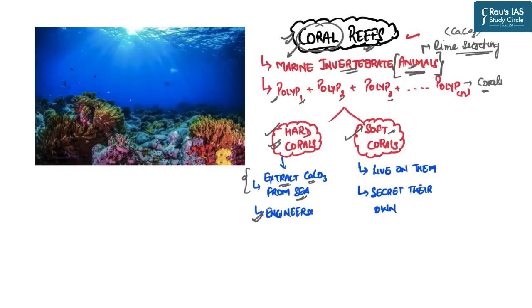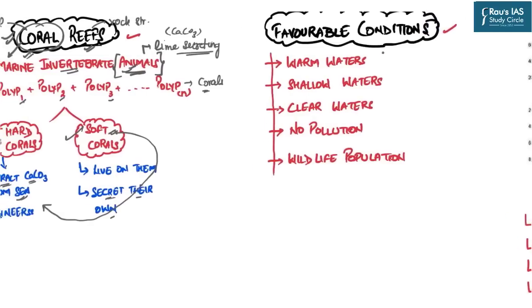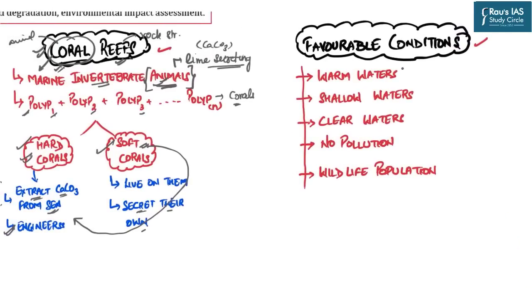On the other hand, the soft corals live on the coral reefs formed by these hard corals. Moreover, they also secrete their own calcium carbonate from the dead remains of their skeletal body. So corals are the animals and the reefs are the rock structures formed out of the accumulation and compaction of the calcium carbonate produced or extracted by these corals. I hope this is clear to you. Corals are animals and reefs are the rock structures formed out of them. Now there are certain favorable conditions which help in coral formation.